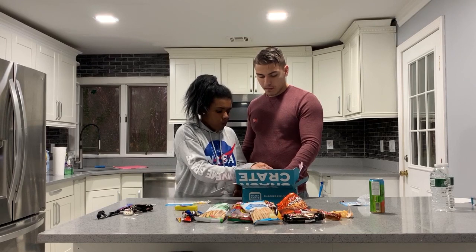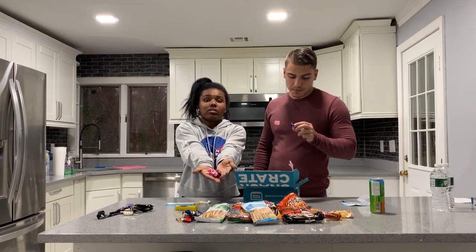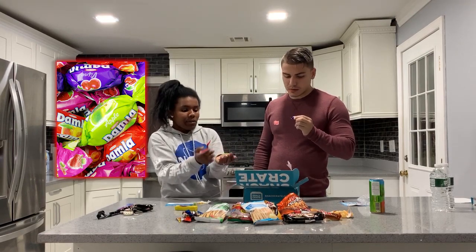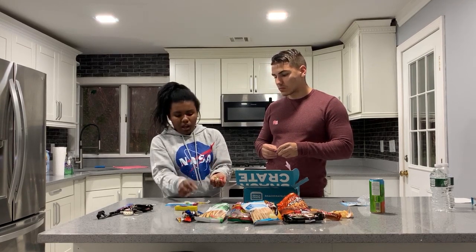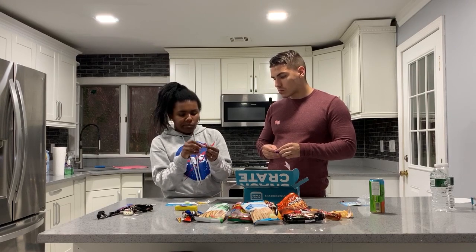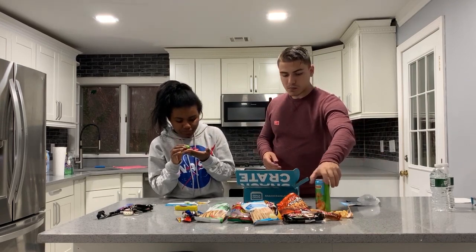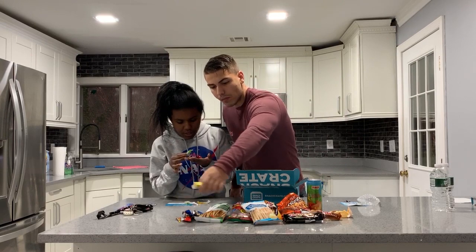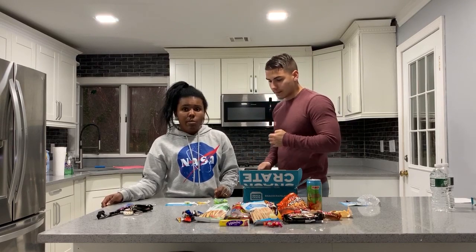And last but not least, Damla. These are like hard candy. I took the cherry one. They gave us different flavors. Toffee, yeah. Good. I'll try the green apple. Mmm, it is good.